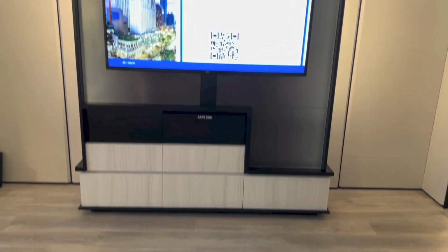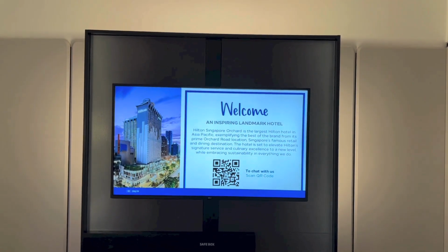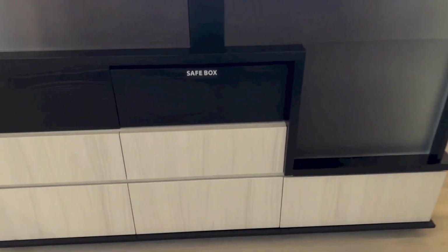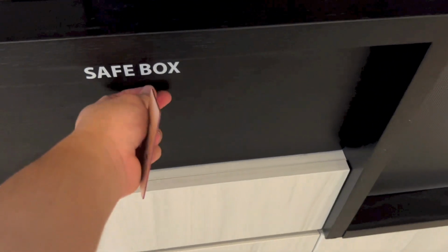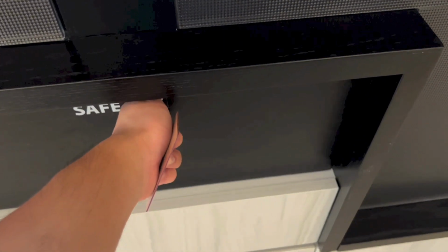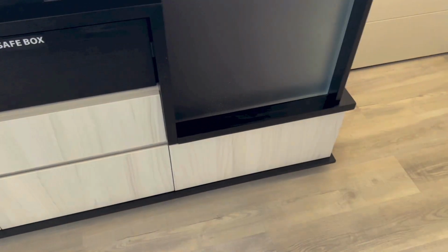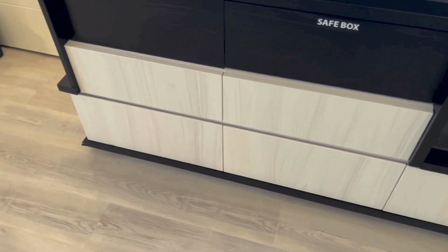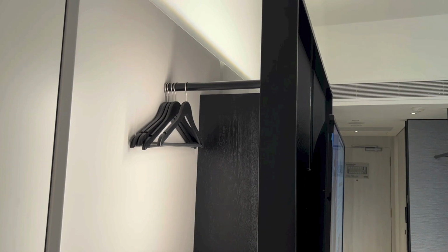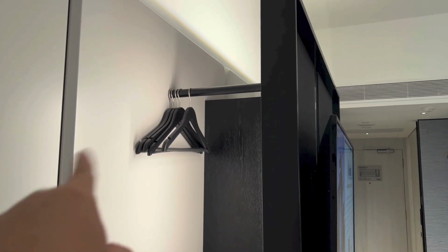Opposite the bed is the flat screen LG TV with the safe box down here and storage right at the bottom. Bin. And here we have another part of the wardrobe area with more hangers.